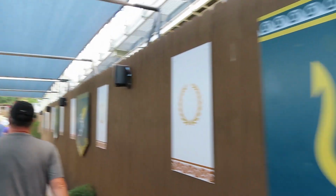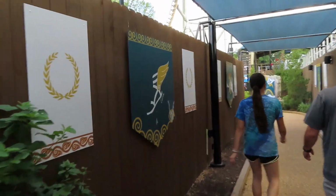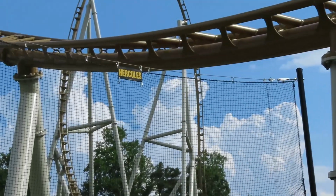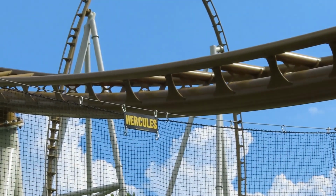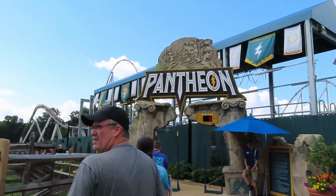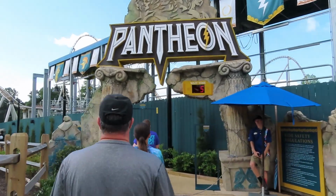You have little signs and posters in the queue. Some of them explain what Pantheon means, and which Roman god does what. My favorite is the net with the word Hercules on it. Not sure why this is there, but I thought it was pretty funny. I feel like they did the minimum to make the ride look nice, but it was a bare bones effort.